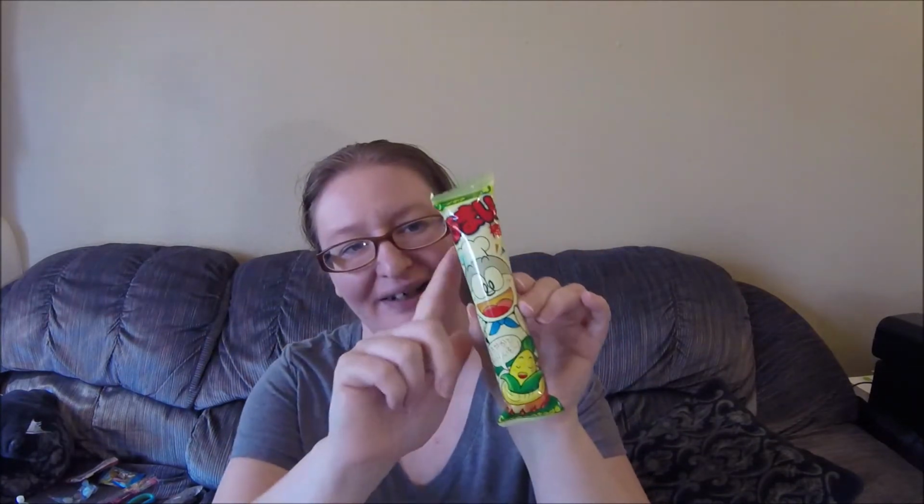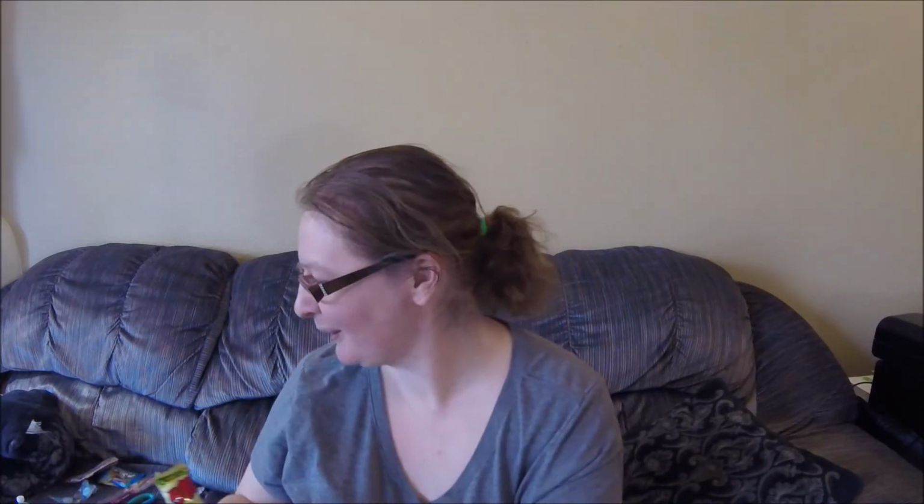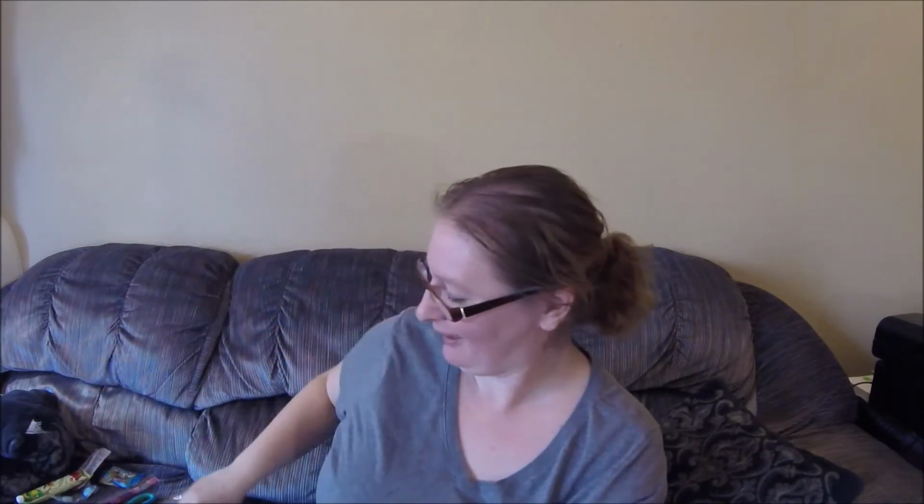Okay. So this is another one of those corn snacks. This one looks like the cream of corn flavor, which I've had before. And in fact, it actually does say corn pottage on the bottom there. So it is cream of corn flavor, which is actually my favorite flavor, but I know what it tastes like. So I'm gonna put it off to the side and move on to something I haven't tried before.